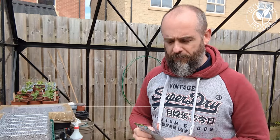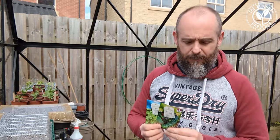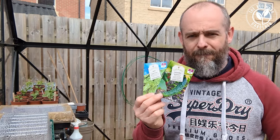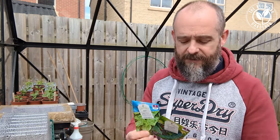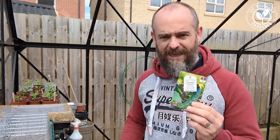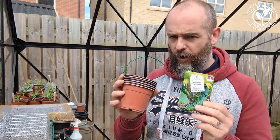Just two more jobs to do. I've mentioned before, I went to Lidl last week and picked up some seeds, and I got these, some basil and cucumber seeds. They were 29 pence a packet, or four packets for a pound. I got four packets. Cheap as chips. So, cucumbers. I'm gonna sow the cucumbers, only six, into these pots here. So one seed per pot.